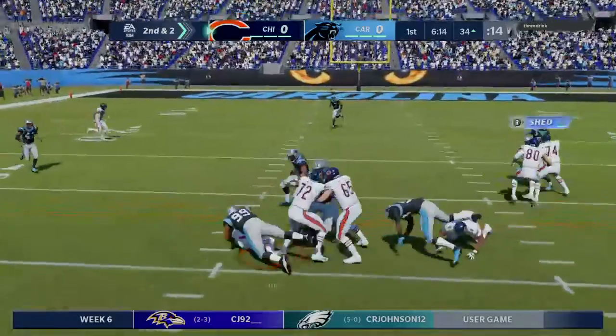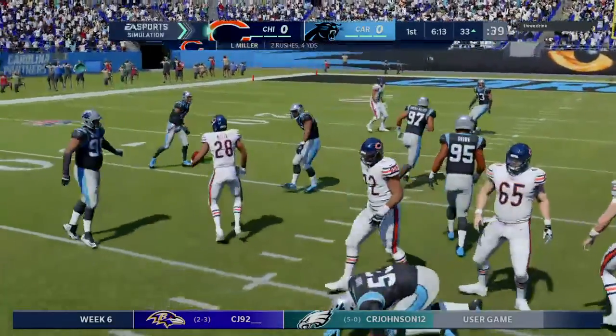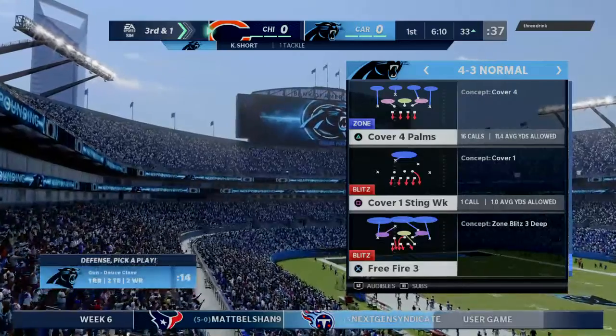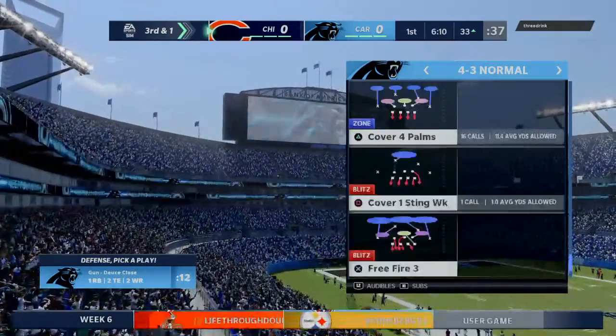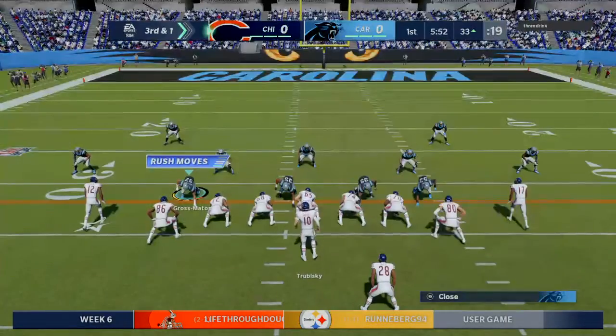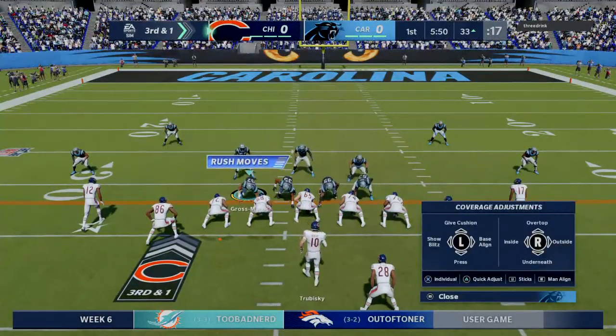Here's a give to Miller. And he stopped after a gain of 1. Not enough. Still a yard to go on third down. And the big fella stuffed that one up in a big way. I think doubling him has to be a priority because you can't move up to the next level if you don't take care of him first.